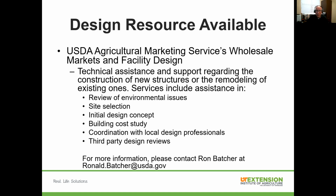So if you want more information about just what's available, I've got the email of Ron Batcher with USDA on the slide there. They don't do engineering, they don't do structural services, they don't do construction specifications or construction documents, but they can help in this initial concept discussion, and so that truly can be a valuable thing there.